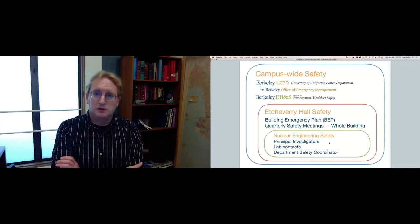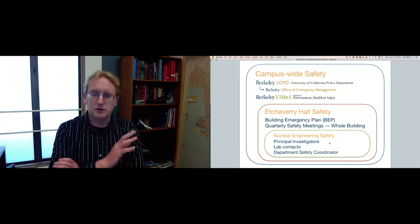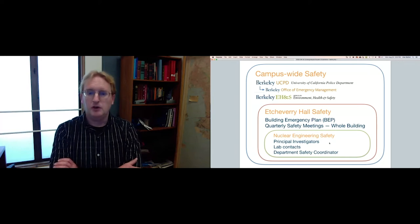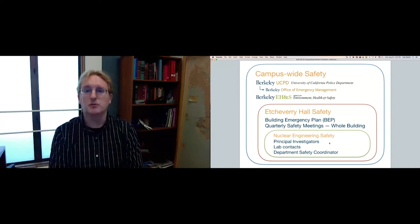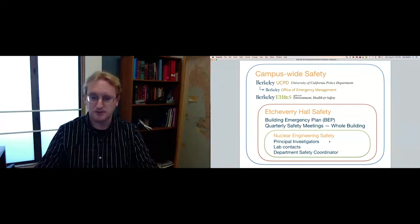At the building level, nuclear engineering is in Etcheverry Hall. So we've got two aspects to building safety. We have the building emergency plan, and we have safety meetings four times a year that include representatives from the entire building, not just nuclear engineering, but also mechanical engineering and industrial engineering and operations research.